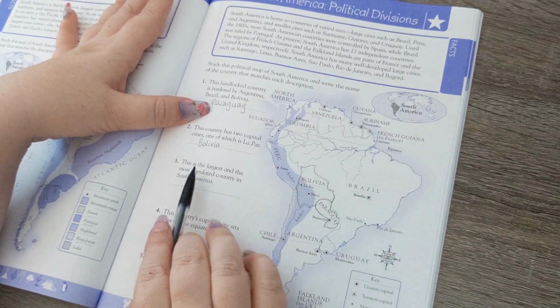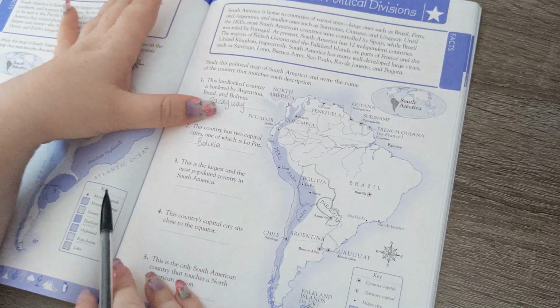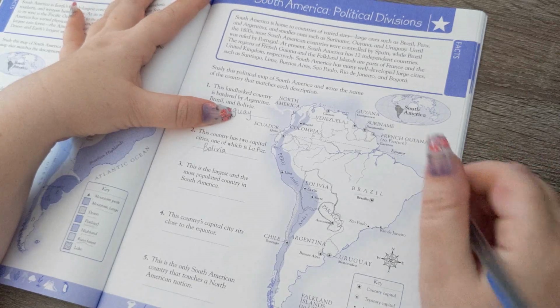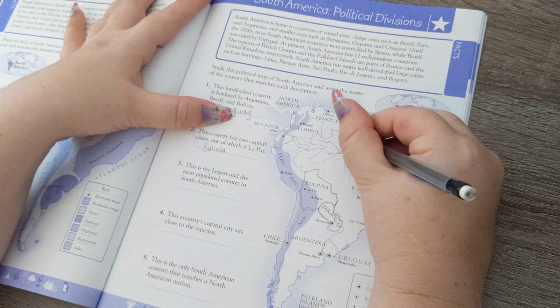I like that. This is the largest and the most populated country in South America. Which one do you think is the largest? Yep, it's Brazil. Look at this long border. It touches all but two countries in South America.